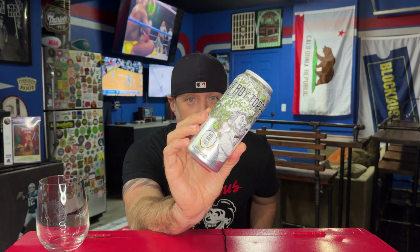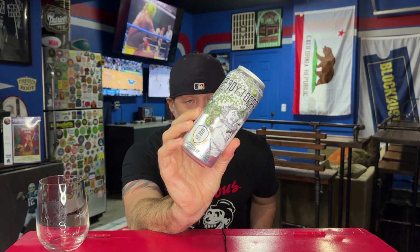Everybody, welcome back to a quick beer review. I am fired up for this beer. 20 years of Heady Topper from The Alchemist. This is their 20th anniversary release. This can is awesome. I wish this was a sticker so I could take it off and put it on my fridge.